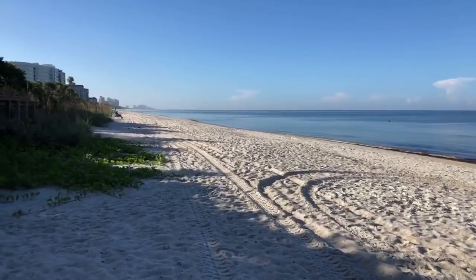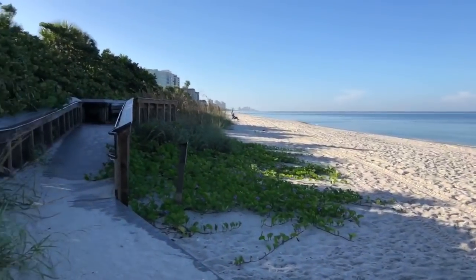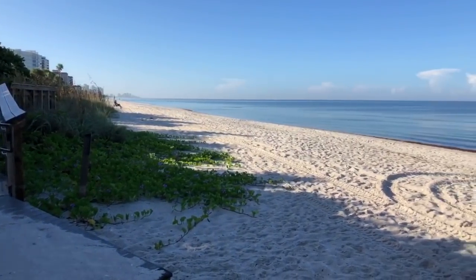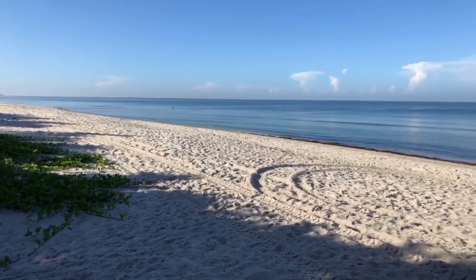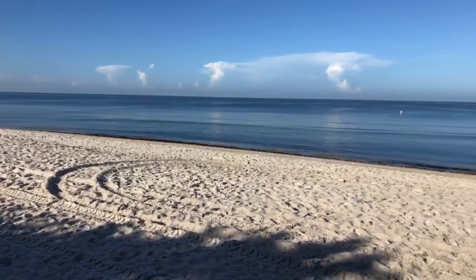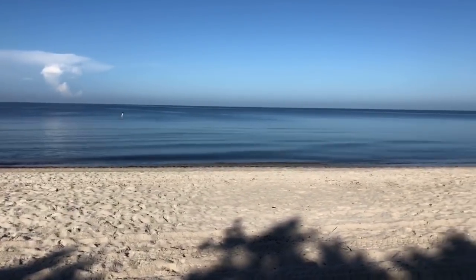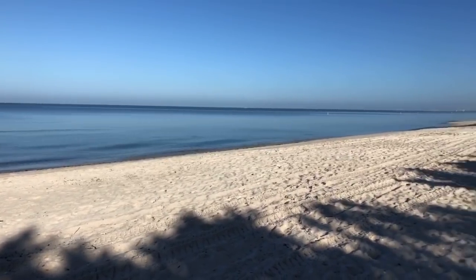Getting ready to call it a morning here, folks. This is where I started, right here on this boardwalk in Area 1 this morning. One more pan. Absolutely beautiful.